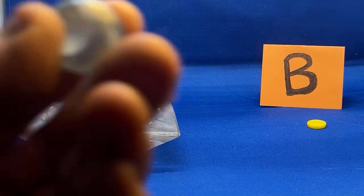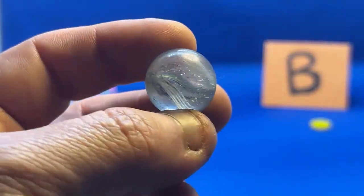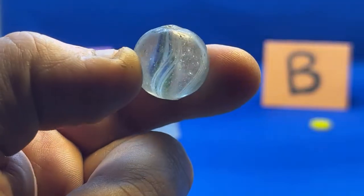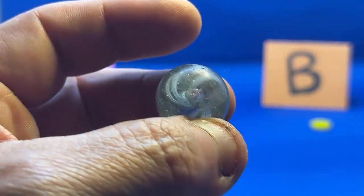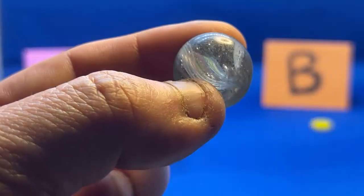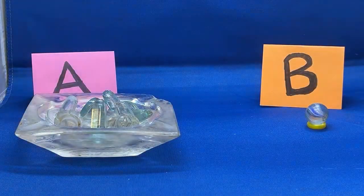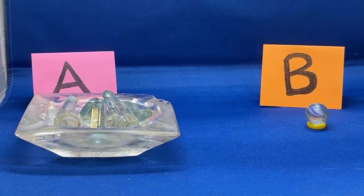Okay, guys, the other B is going to be a shooter, German Latticino. Look at that one. And it's a colored core, too, with the white vortexes going around it. There's your pontil mark. Only has one little teeny tiny flea bite right there. Full of seed bubbles. That's going to be a 30 start on B. We're looking for 15 or higher on A.